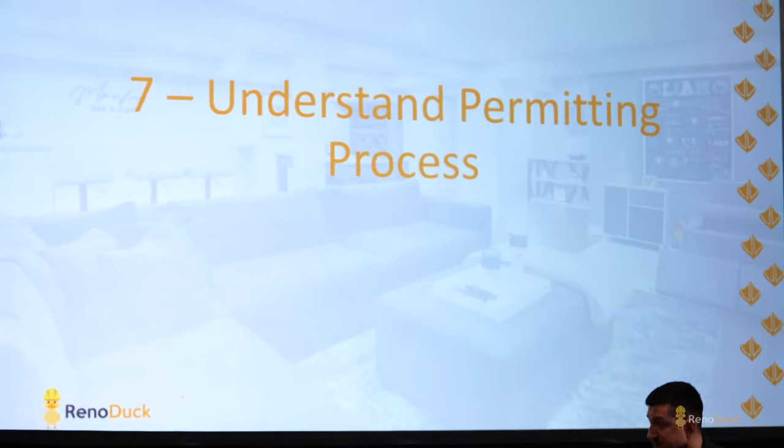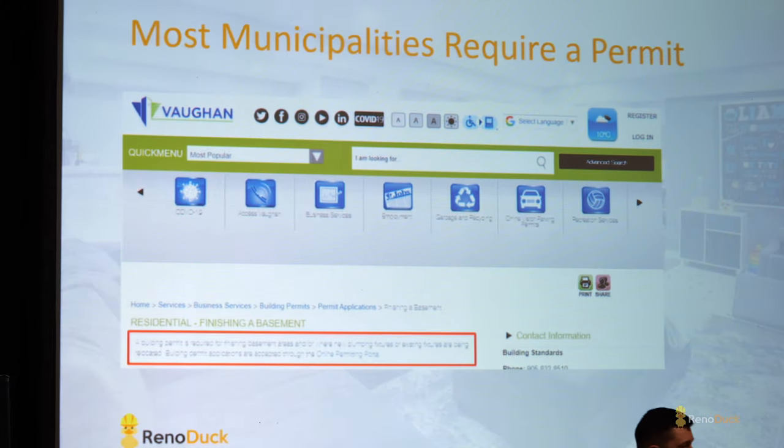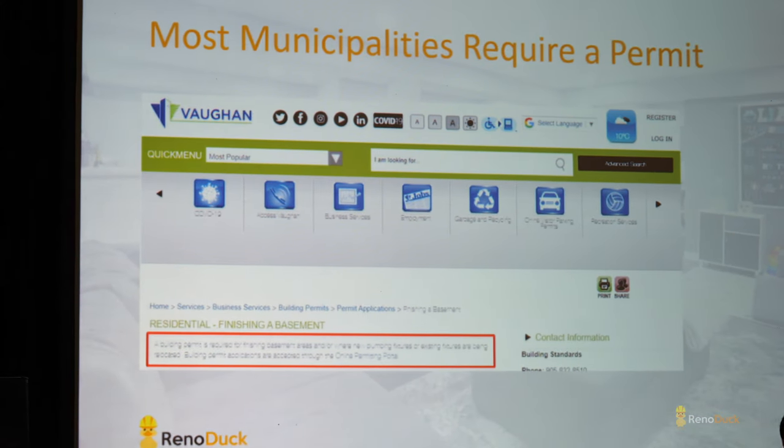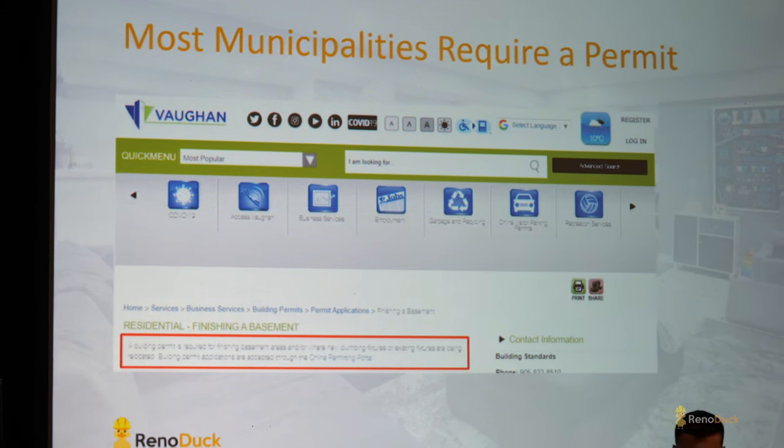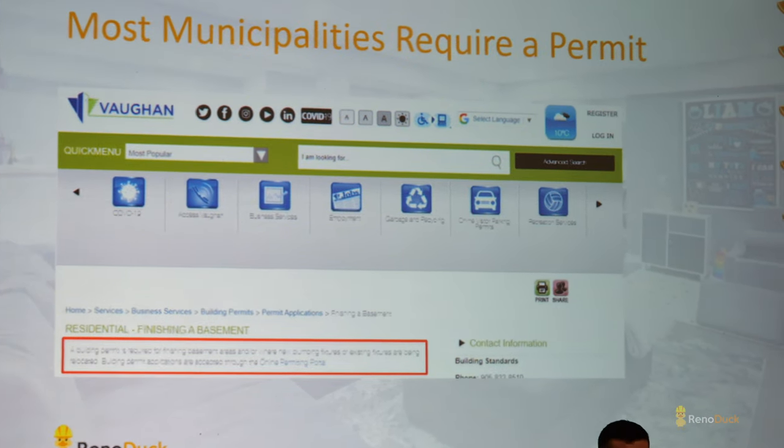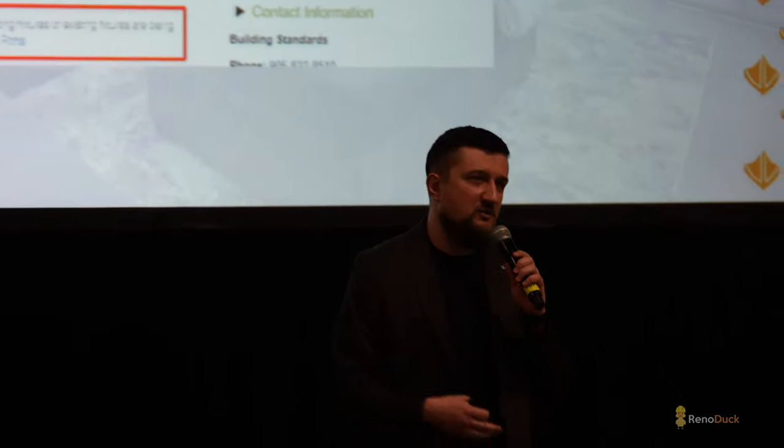Number seven, understand the permitting process. And this is a very hurtful thing for me, just because unfortunately the industry has a really bad rep. I see tons of times when I walk into clients' homes and I'm like, well, you need to get a permit. And they're like, well, I have contractor X, Y, and Z, and they told me I don't need to get a permit. I'm like, yeah, you need to do it.